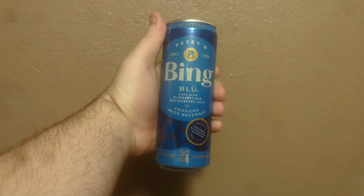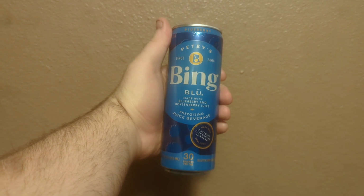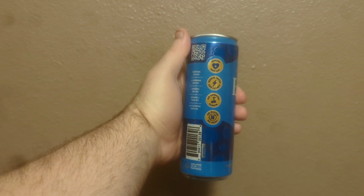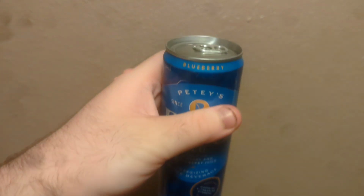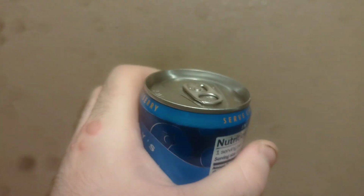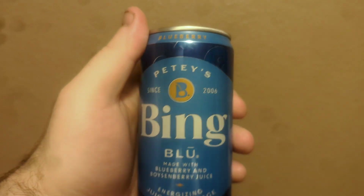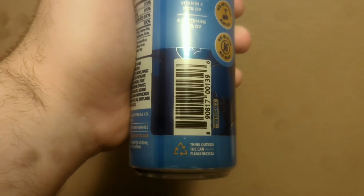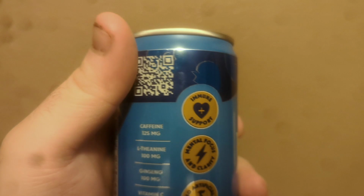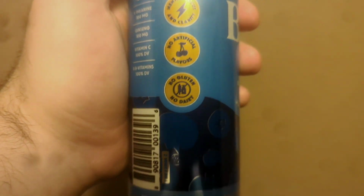The new design Petey's Bing Blue Energy Drink. It's the blueberry and the boysenberry juice. Very blue can. 125 milligrams caffeine. Silver top, silver tab. Best by May 14th, 2025, so it's still fresh for a little while. Blueberry. It's like the cherries in the background and blueberries. Guess just blueberries, actually. It's a QR code, probably takes you to their website. Shows cherries.